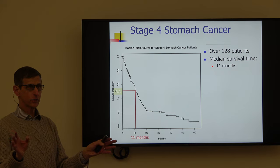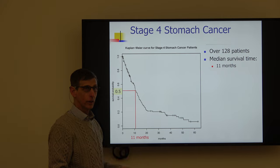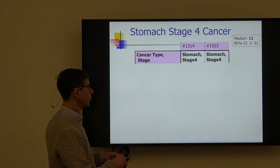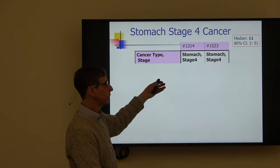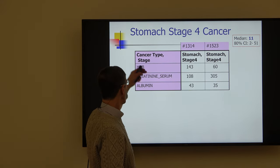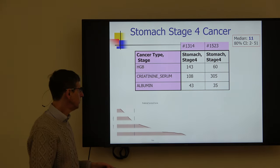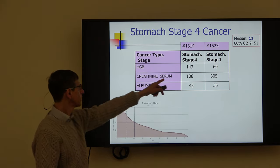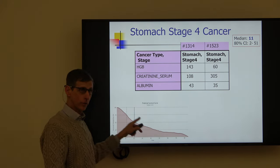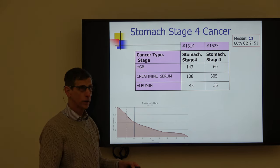This is for a population, which is great if you care about the population. If it's your mother, you want to know whether she's here or there. You can make individual predictions. So just to show there's a variety, here are two of the patients we had. So these are two patients, both with stage 4 stomach cancer. And we also have like 30 other features, including various blood factors. So this is Mr. 1314, and this is our individual curve for this person, and we predict he's going to live 21 months, twice as long. We actually were correct on that.